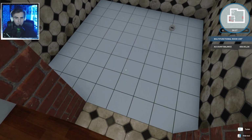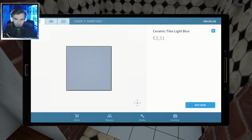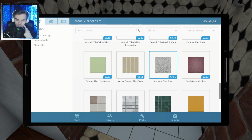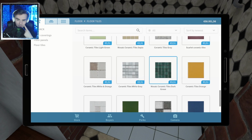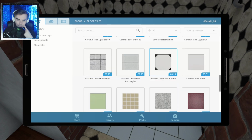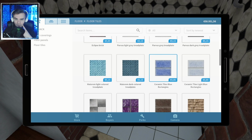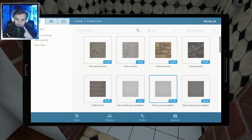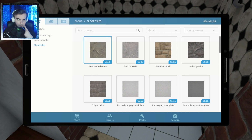Can I sell that now? No. Okay. We earned quite a bit of money, it's alright. We need to test things out. The thing is, there is kind of nothing really interesting, I feel like. Floor tiles.